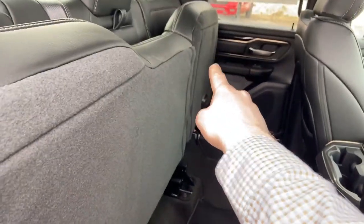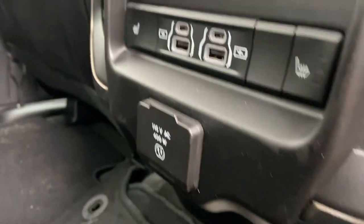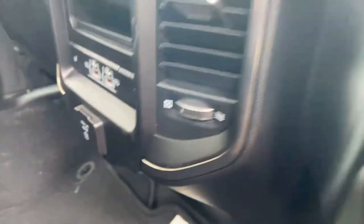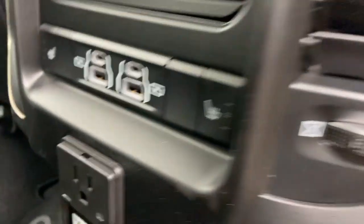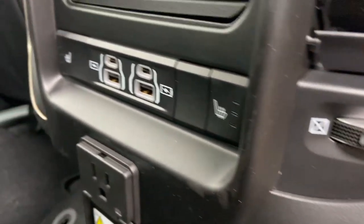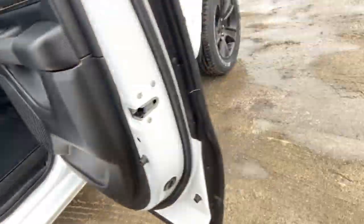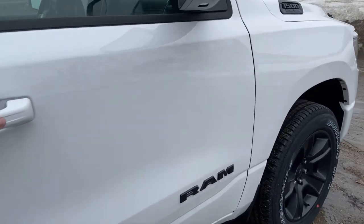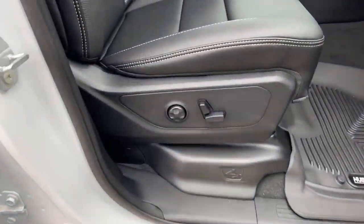Seats are folded up and they are a split, so you can have one section of the seats down and the other one up, or both up, and same thing on the other side, you can have that one down. Backseat passengers, they do have USB ports and a three-prong outlet, and the rear seats are heated.